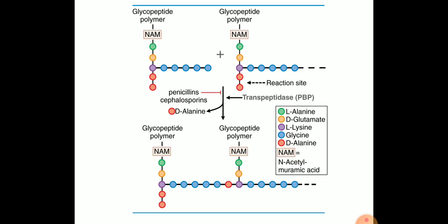Mostly the penicillins are classified on the basis of their limitation, though they can be classified on the basis of duration of action, on the basis of spectrum, on the basis of their sources, whether they come from a natural source or are semi-synthetic or synthetic. So there are different ways of classifying it, but I will give preference to the classification of penicillin due to the limitation of penicillin G. So what are the problems with penicillin G?